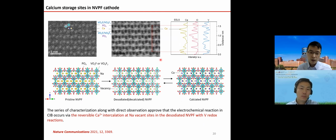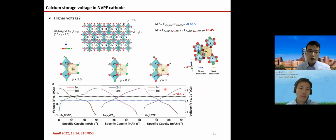Okay, so as a summary, using the NVPF host, the story is like this. We extract the sodium ion in the sodium 1 space, and then during charge and discharge, sodium ions are just extracted and inserted within the host structure without obvious volume change.